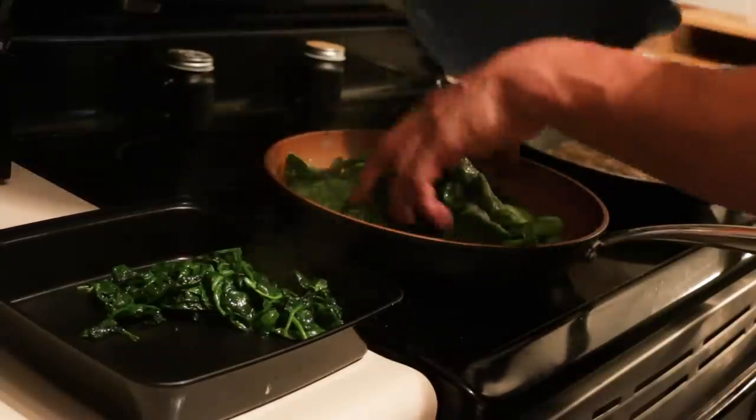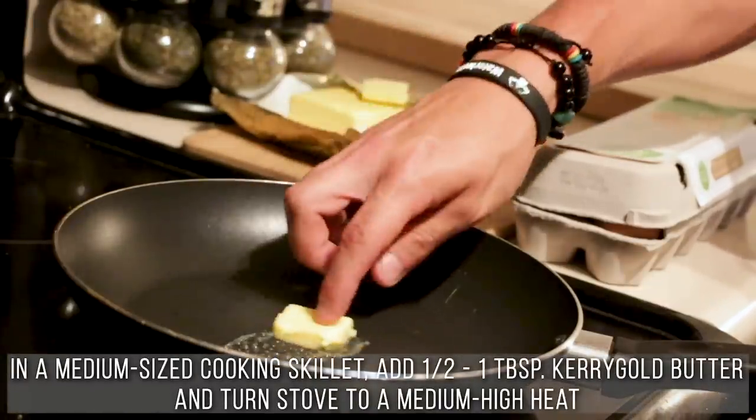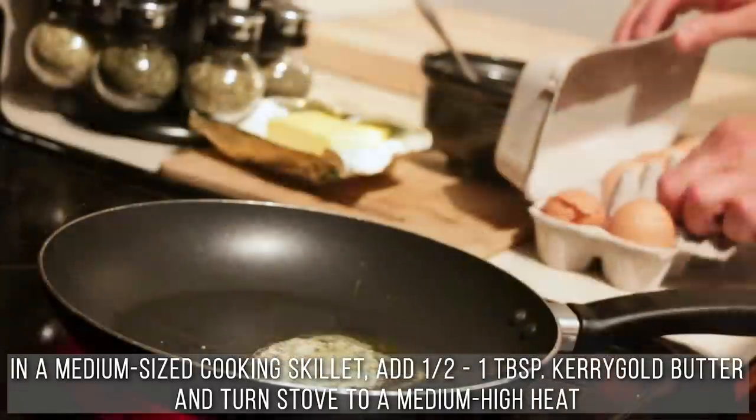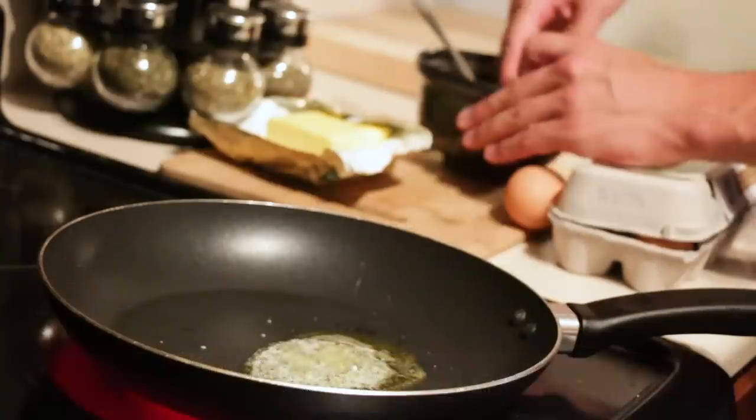So I just added more extra virgin olive oil. I'm gonna cook the rest of the spinach, add the salt, pepper, all that good stuff. And then once the mushrooms are done, the same thing, you're gonna set them aside. And then I'm moving on to the eggs. So the breakfast is gonna have eggs.